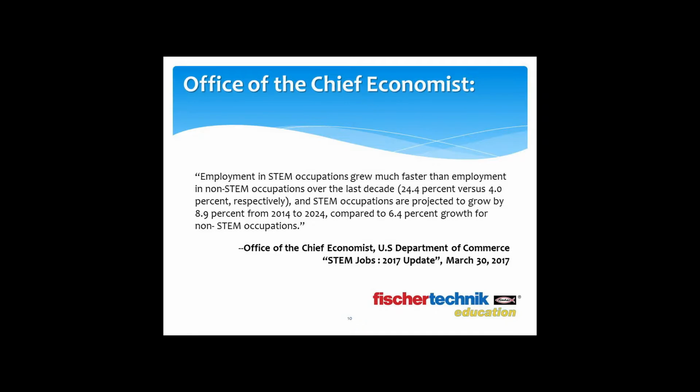Going back to the report, key point number 3 relates to job growth. Employment in STEM occupations grew much faster than employment in non-STEM occupations over the last decade, 24.4% versus 4% respectively, and STEM occupations are projected to continue to grow by 8.9% from 2014 to 2024, compared to just 6.4% growth for non-STEM occupations.